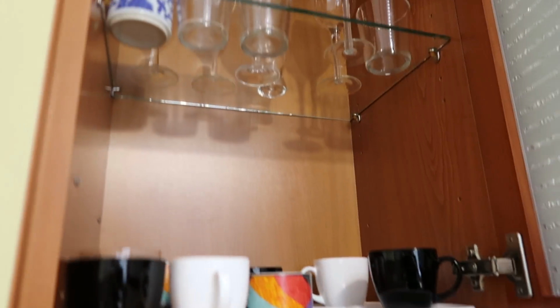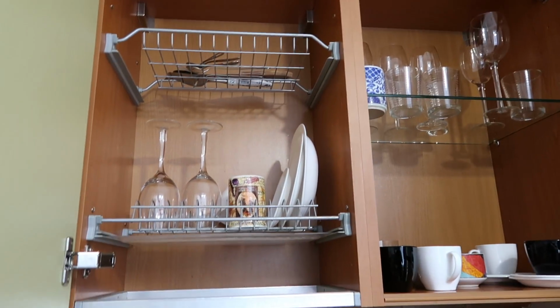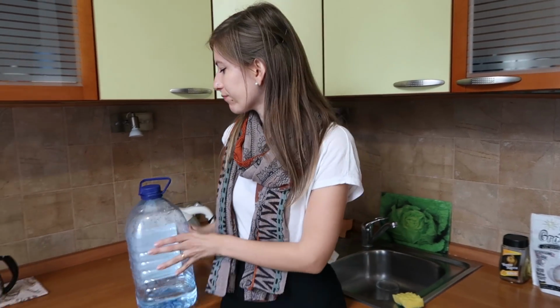You can just see that they had everything we needed. We had wine glasses, we had lots of cutlery. Water. We should talk about water, because we found out apparently you're not supposed to drink the tap water in Kiev. So we were boiling water for the first few days, and then we just started buying these because they're super cheap. I think if you're local, that might be a different situation.